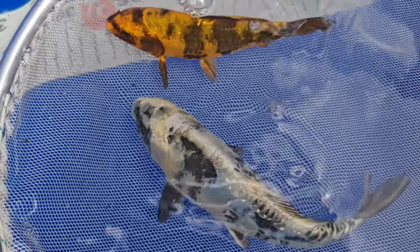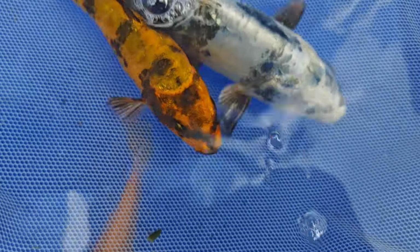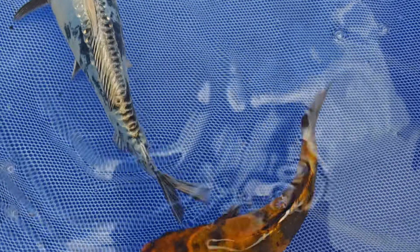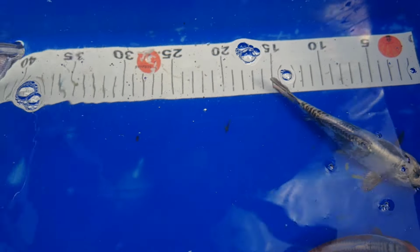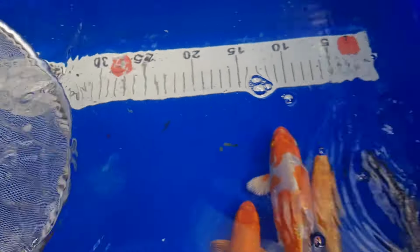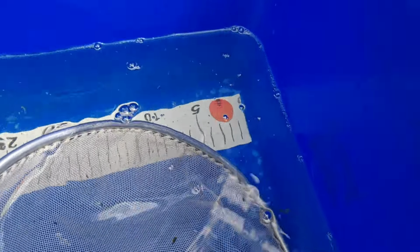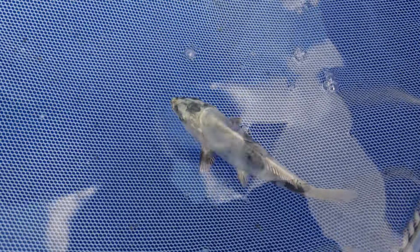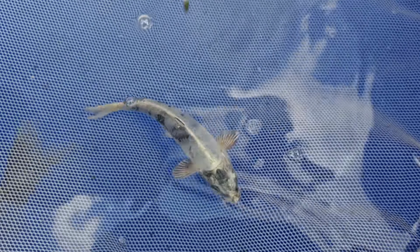The Shiro is my most favourite out of the pair, but the metallic Showa has got a Ginrin zipper as well. So yep, they're being kept, and I can't remember, I'm sure it was Gwen. I'm sure it was Gwen asked me to put this one aside for her. A little Deutsch Ginshiro at Suri.